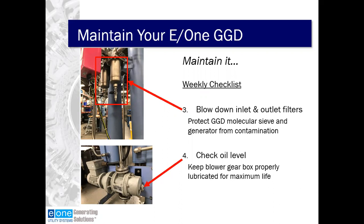The last weekly check is to ensure that the appropriate level of oil is in the gearbox. There's a sight glass on the hydrogen circulator on the gearbox side. The oil level should be about 50%. If there is a need to add oil, at that point you would follow the procedure in the manual to do that safely.